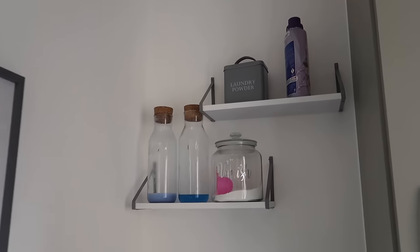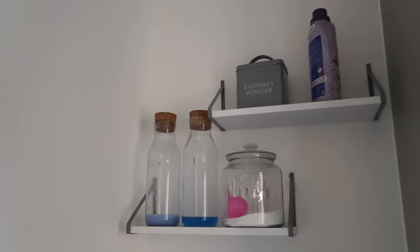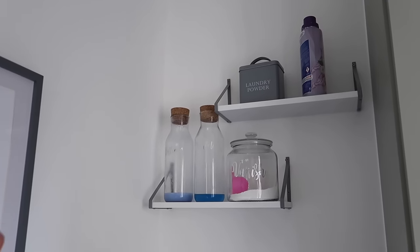Moving over to the shelves, I think these look really cluttered now. I want them to look a lot more aesthetically pleasing. So I have bought a couple of items from Matalan that I think are gonna look really nice up there, which I'll show you in a moment.